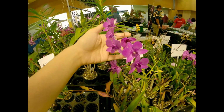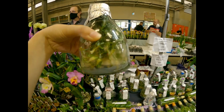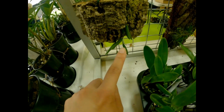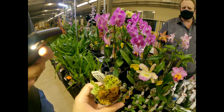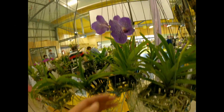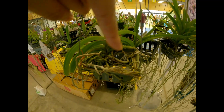Some were potted, some were bottled, some were mounted, some were kept in pure sphagnum moss, look at it glow. Some needed neither. Wow, look at this purple on it. It's just like literally growing around the side of it.